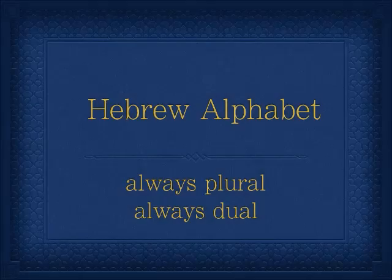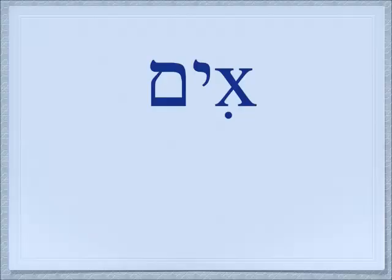Shalom. Today we're going to talk about the various forms of the plural in Hebrew. There are some words that are always plural and some words that are always dual, and we'll see what that means in a moment. There are two common endings for plurals, one for masculine nouns and one for feminine nouns.